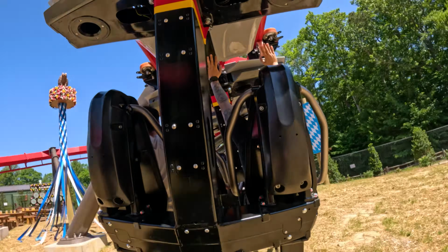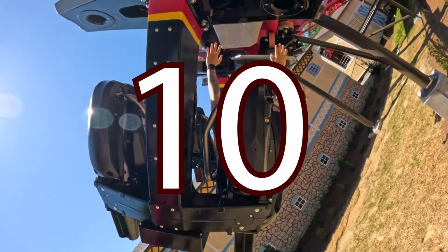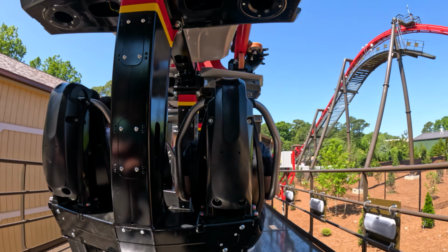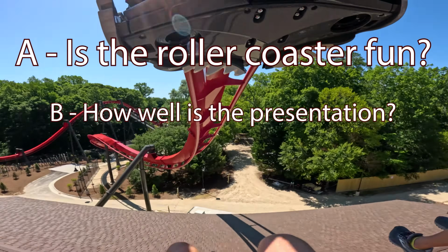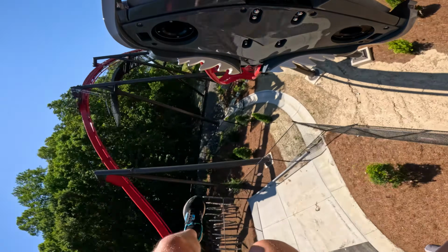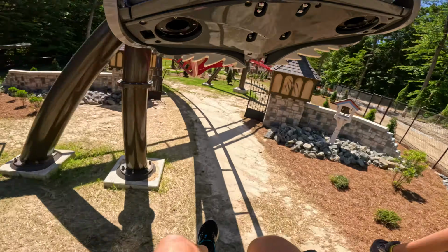Now, to provide my overall score, taking into consideration the ride's demographics, a score of 10 seems on point. I really judge family roller coasters on a curve. The main aspect I look at is A, is the roller coaster fun, B, how well is the presentation, and C, operations. Judging from my visit, Big Bad Wolf, The Wolf's Revenge is hitting on all 3 marks with some of the best theming I've seen from this park chain.